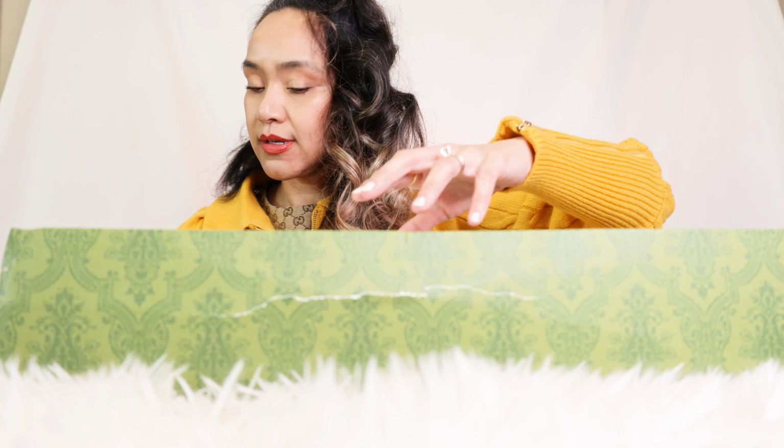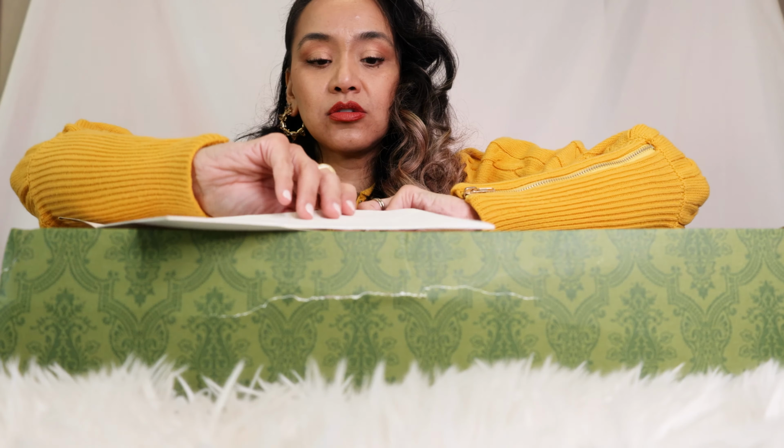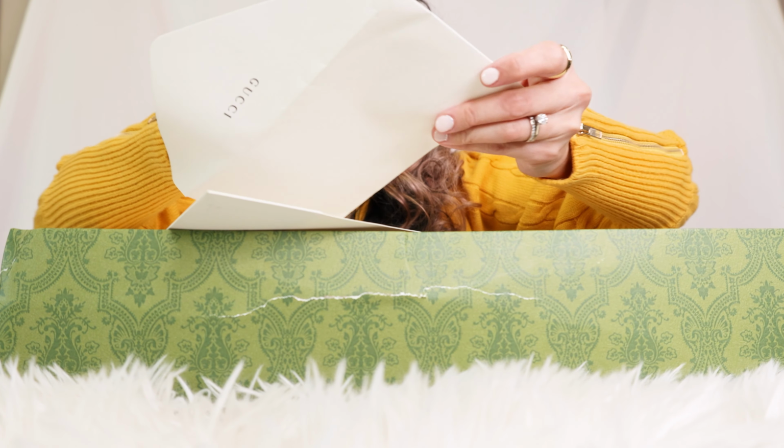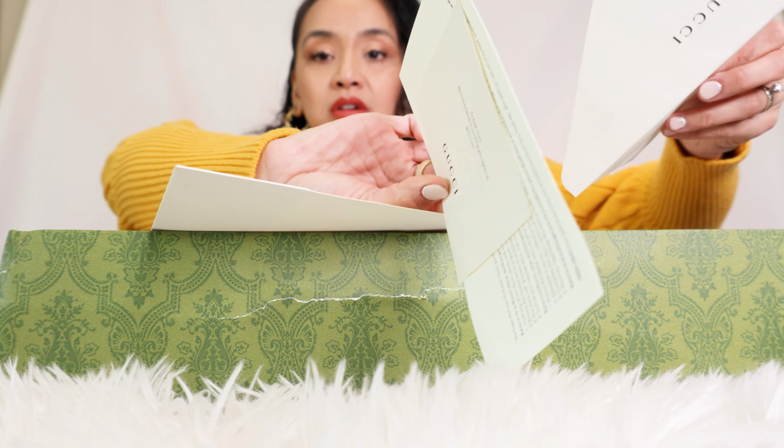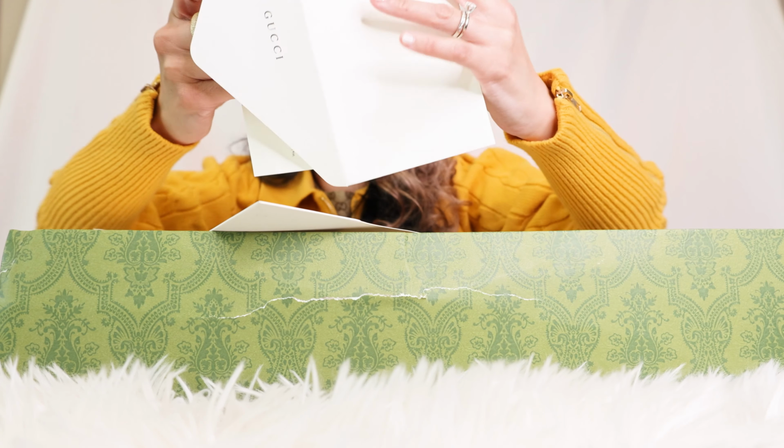Open her up. She did include a Gucci envelope with another envelope, and just information. It did have a little funky chemical smell, just to be honest with you. So about the chemical smell, ignore that. The smell does go away.